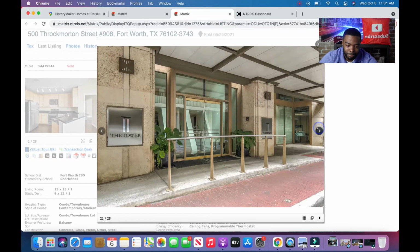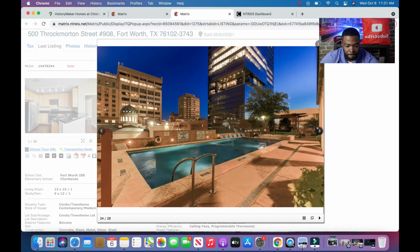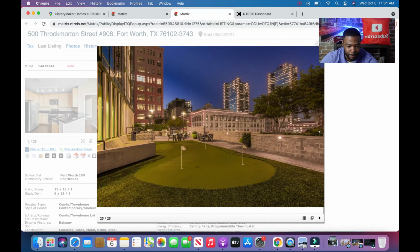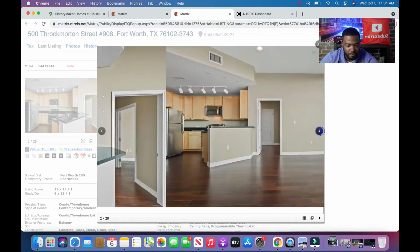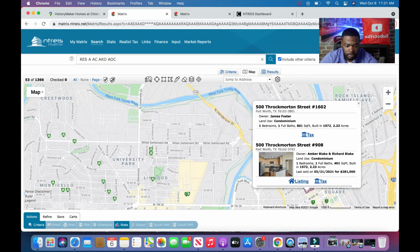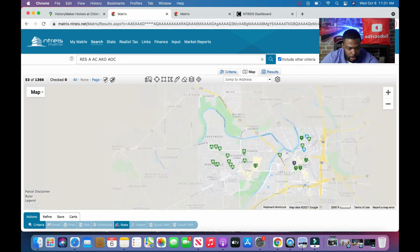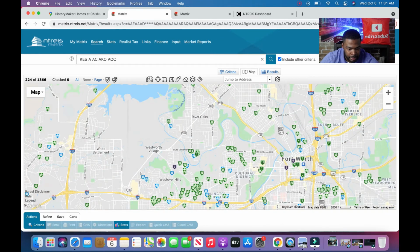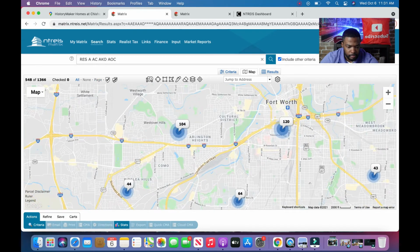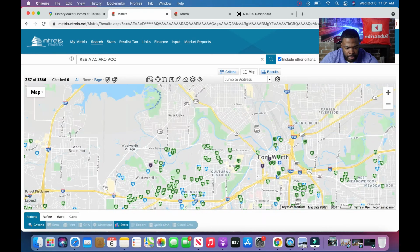Oh, they got pools. But yeah, this is a mini golf course. I've been trying to get my swing going too. But yeah, so condos in Fort Worth. But this one's already sold. So that is a condo. Let's see what else. Am I missing anything?